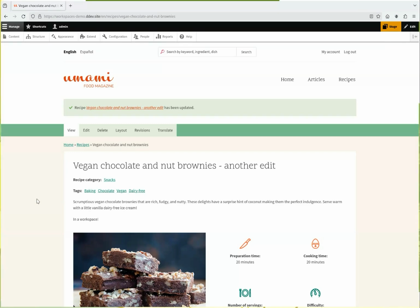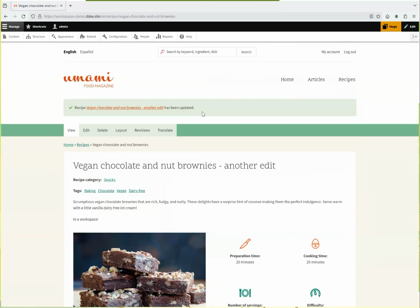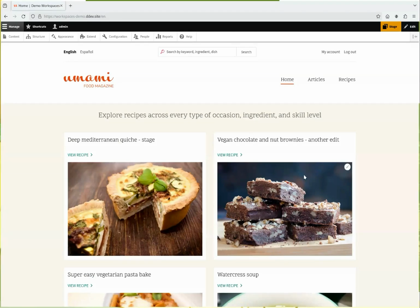It's limited to content edits. We don't yet support config edits. So for example, adding new blocks to a page or adding a new view, a new list of items, that would be a config change. And that's not supported by the core module. But any content changes are fair game. I think what you meant to say is it's not supported yet.